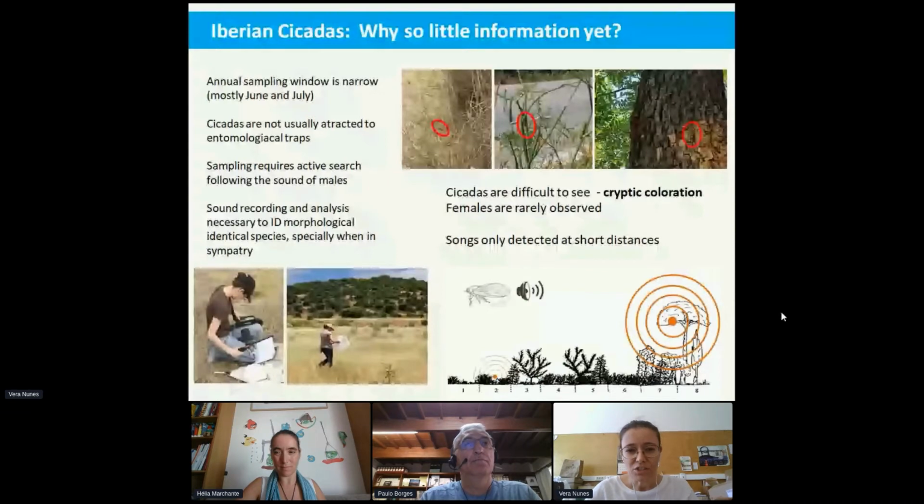Another reason is the difficulty to sample cicadas. For one thing, they are very difficult to see. They have cryptic coloration. So we usually locate them by sound, and that implies active search. Cicadas are not usually attracted to entomological traps in the Iberian Peninsula. In other cases, cicadas are very similar morphologically, and they occur in sympatry. In that case, we need to record the sound to be sure of the identity. And in the case of very small cicadas, their songs are only heard by us at very short distances, so it's difficult to detect them.